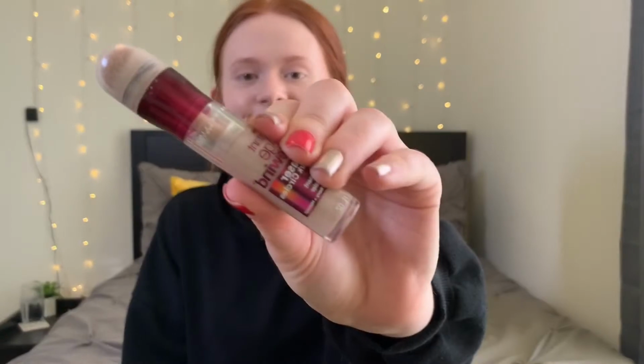So next, we're going to cover up some of those dark circles. You know, college gets crazy. Some nights we don't get a lot of sleep, and in the morning, it's showing. So I will be taking the Instant Age Rewind Eraser Dark Circles. And this is in the shade Fair. Just give it a little twist and then put it right under.